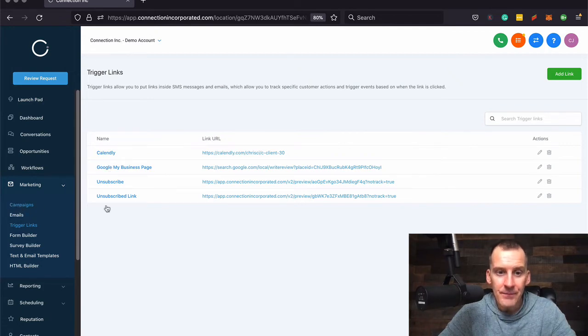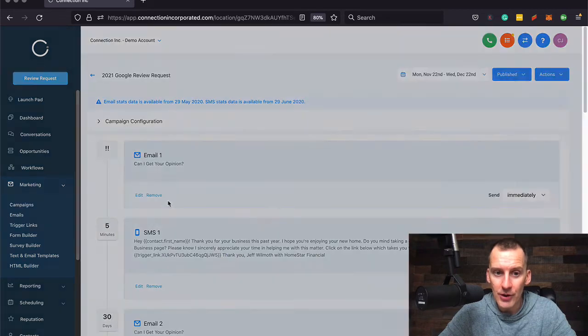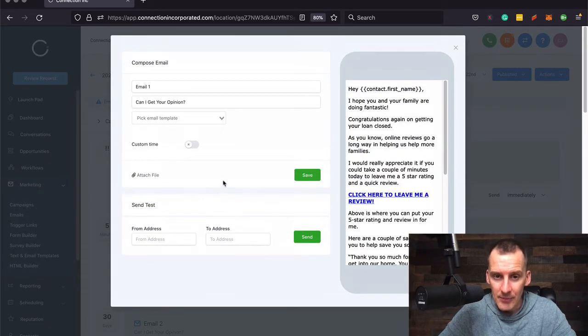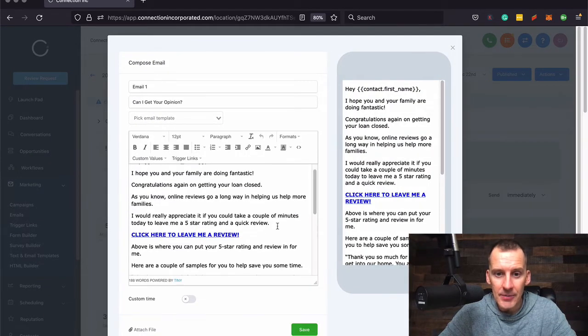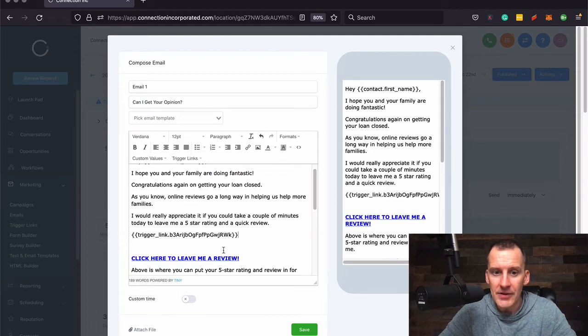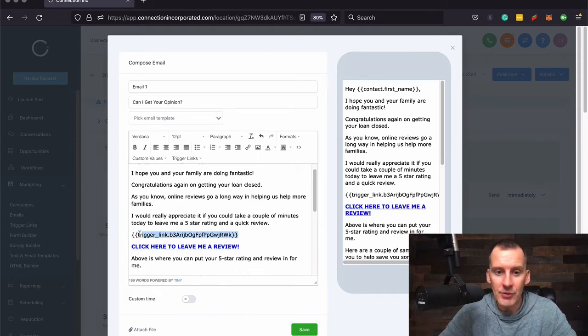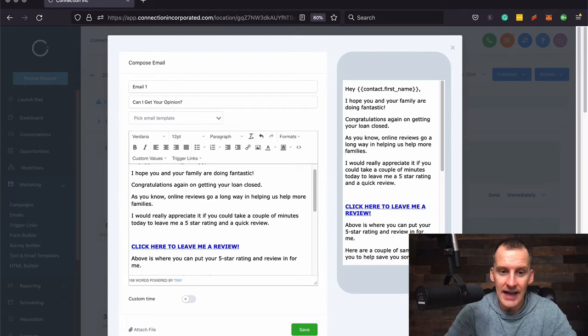Once you've done that, you will have your link inside that Google My Business name. So anytime you want to add your review request to an email template, you simply come into the email, put in the email where you want that link to go, select trigger links and then click on Google My Business, and it will put that trigger link in there so that it's the same every single time and you don't have to worry about it. So that's a fast way to get that going.